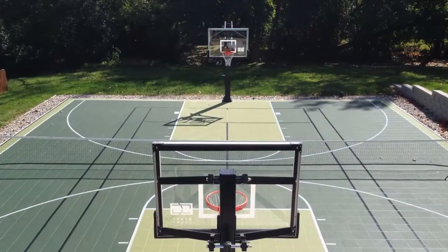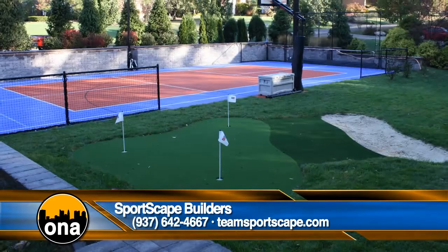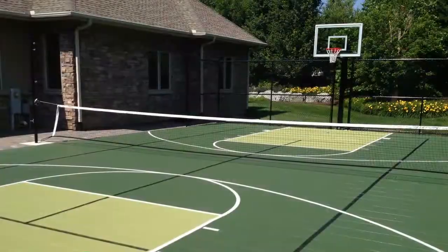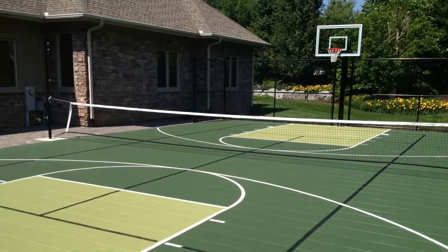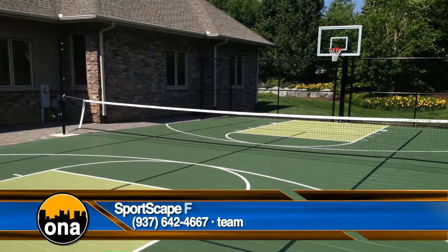Our bread and butter really is basketball courts, but we do volleyball courts, tennis courts, pickleball, paddleball, all kinds of unique, fun sports that really aren't in the mainstream. And we do unique things like putting greens, batting cages. Probably our most popular item is what we call a MAC, or a multi-activity center. And this is a court that we design and build where you can play all those sports that I just mentioned all in the same court. Again, we've been doing this for 23 years.